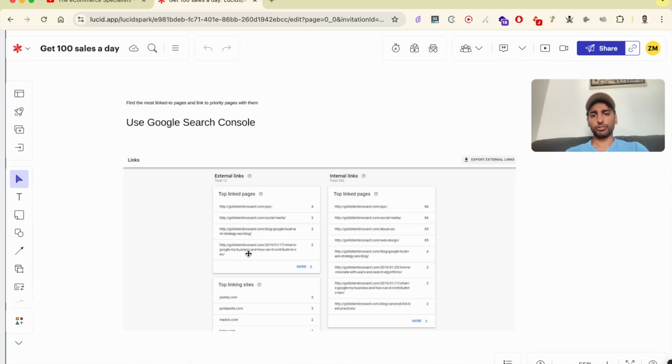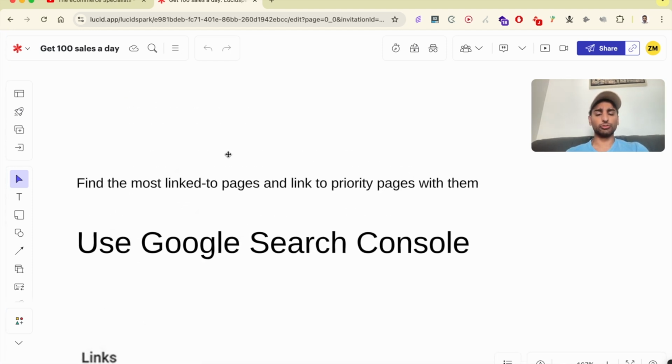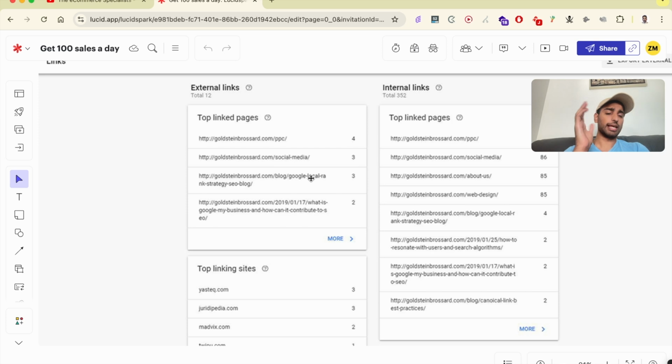So next up, use Google Search Console. Essentially, find the most linked to pages and link to priority pages with them. So all you can do is go to Google Search Console. On the left, there's a link called links, and you'll be taken to this page here. And essentially, you're going to find the most internally and externally linked pages and link to the pages you want to rank most. However, you want to exclude things like the about page and contact page. Those don't count. And also only link to relevant pages.